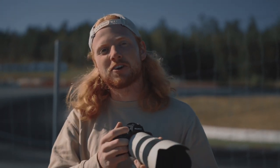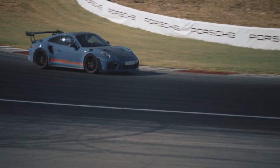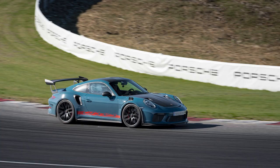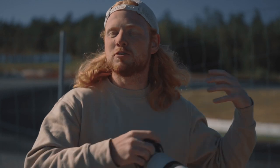And this takes me to point number three, is to get a little creative, right? Shoot some pans. Panning is when you track the car in the camera, you keep the same speed as the car, and if your shutter speed is low enough, the background should be blurred, right? Because you're moving, the background's moving through the photo, but the car isn't. So instead of getting motion blur on the car, you're getting motion blur on the background.